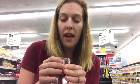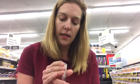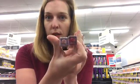The color that I'm wearing right now is the Bear With Me, and then that red lip color that I was wearing is this one. So definitely suggest these lip colors. They are fantastic. So just an idea.